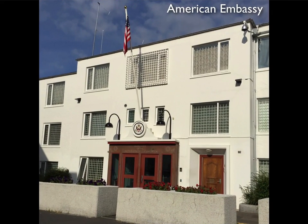So let's look around Reykjavik. So not too far from our hotel, there's a whole bunch of embassies. Well, not a whole bunch. There are three at least that I found. Maybe there's more, but I only found three. Starting with the American Embassy.